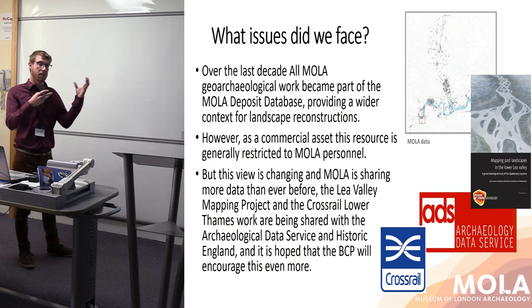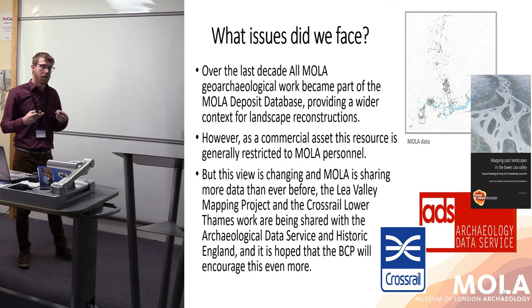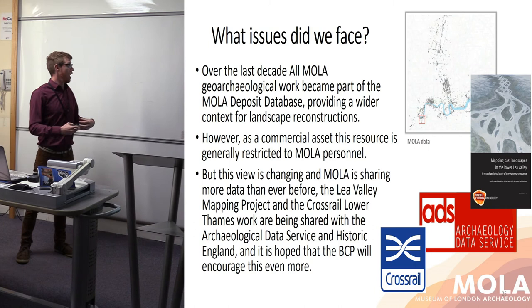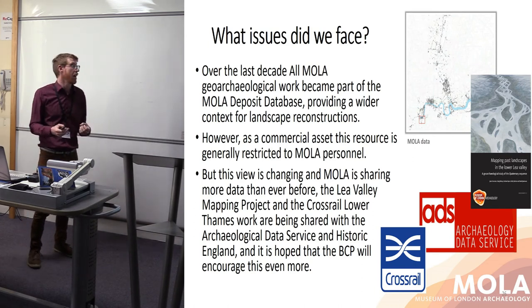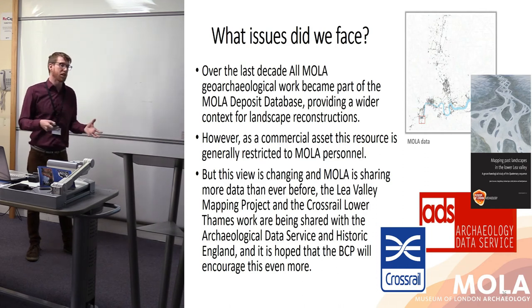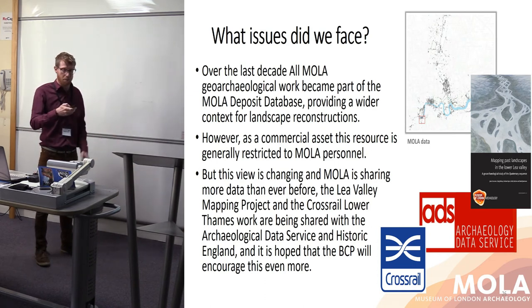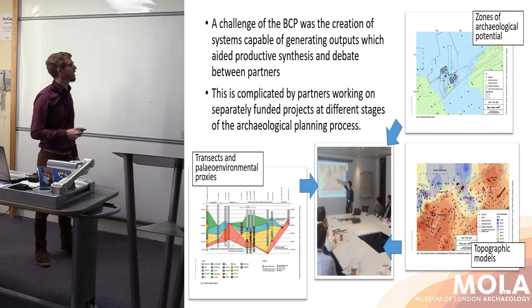What issues did we face? We've kind of covered some of the good points, but over the last decade, all of MoLA's geoarchaeological work has gone into the MoLA deposit database. And it's a great resource for us, but as a commercial asset, it's really restricted to MoLA personnel. But this view is slowly changing within MoLA, and the Lee Valley Mapping Project and Crossrail Lower Thames data are being shared with the Archaeological Data Service and Historic England. And we're hoping the BCP will further this idea of sharing this data.